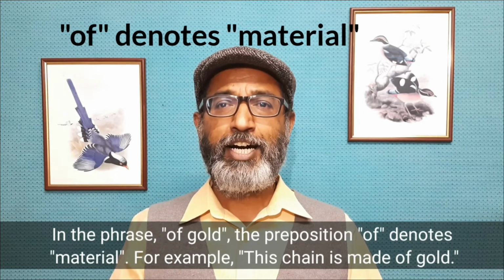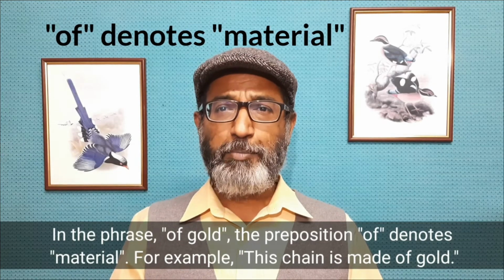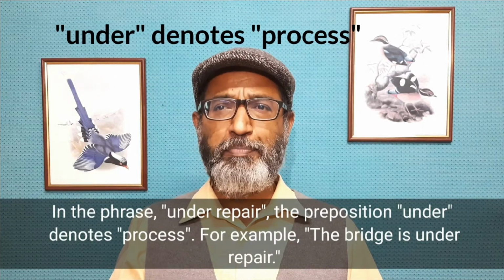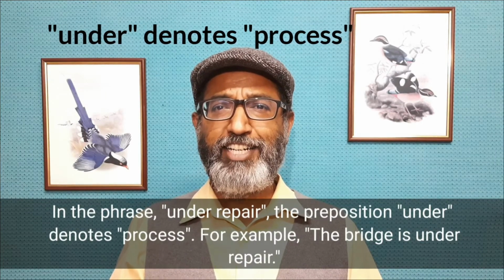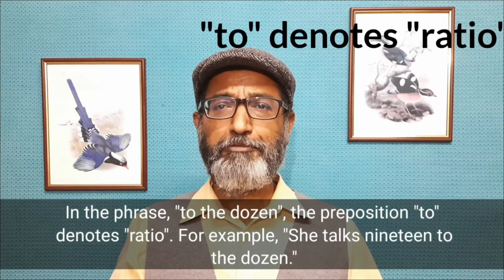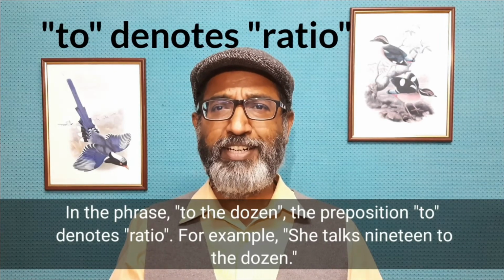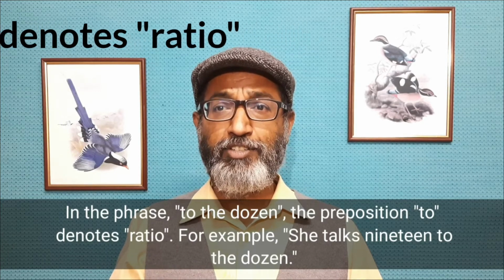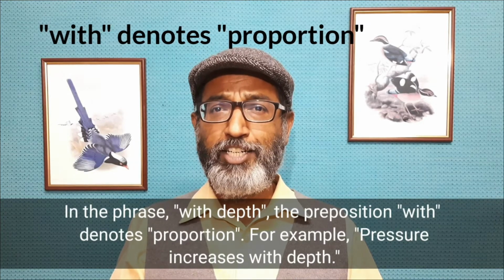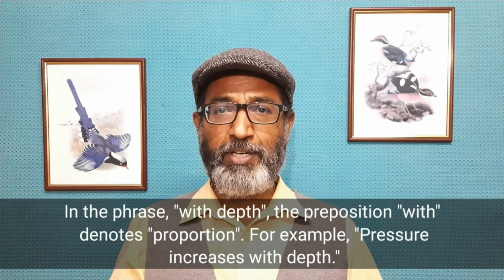In the phrase of gold, the preposition of denotes material. For example, this chain is made of gold. In the phrase under repair, the preposition under denotes process. For example, the bridge is under repair. In the phrase to the dozen, the preposition to denotes ratio. For example, she talks 19 to the dozen. In the phrase with depth, the preposition with denotes proportion. For example, pressure increases with depth.